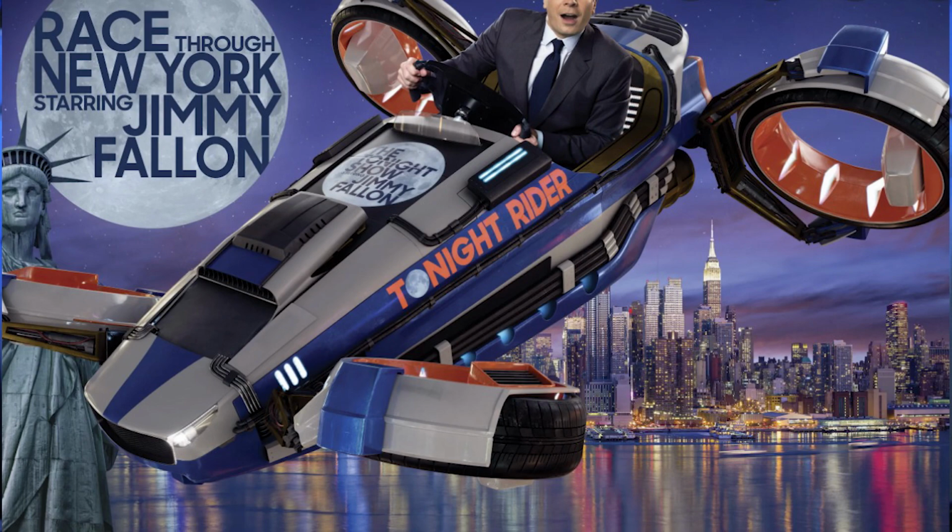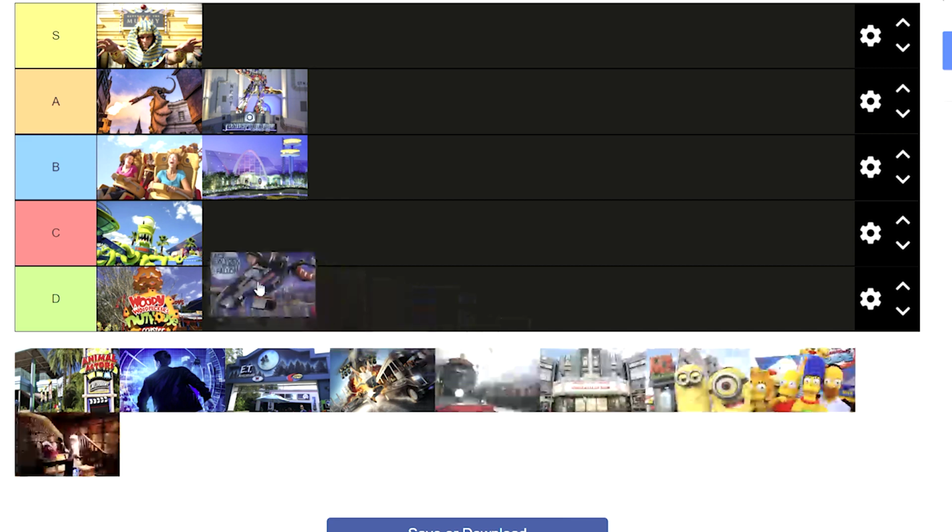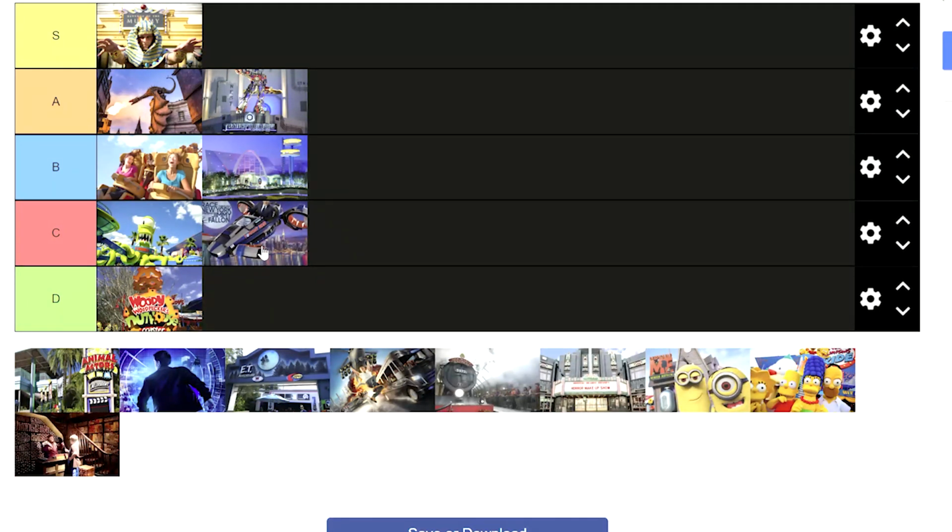Race Through New York, starring Jimmy Fallon, is the next ride we're going to look at. Where are we going to place this on the tier list? It does have one of the best queues for any attraction. The ragtime gals, when they're in there singing, are very entertaining. The attraction itself, when you get into the theater and you're experiencing the Race Through New York, is kind of meh. I don't know. It is a good attraction to get a break from the Florida heat. I don't know if that's a ringing endorsement or a slight, but we're going to place Race Through New York, starring Jimmy Fallon, in our C tier, and I'll leave it rated behind the Twirl and Hurl.